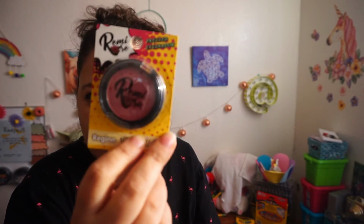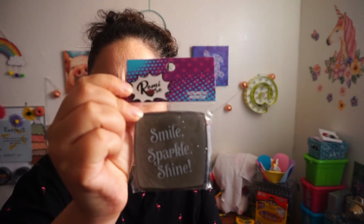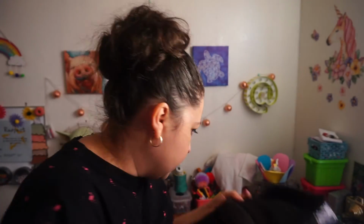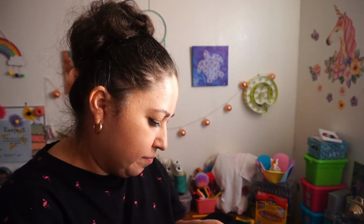And then I have these other two things. This one is the pressed eyeshadow, and the color is Regina. And then the last thing that I got there was this little Smile Sparkle Shine cosmetic mirror. This one I'm very curious to see how, because it's very compact, and I liked it.